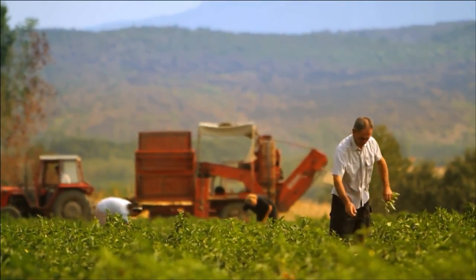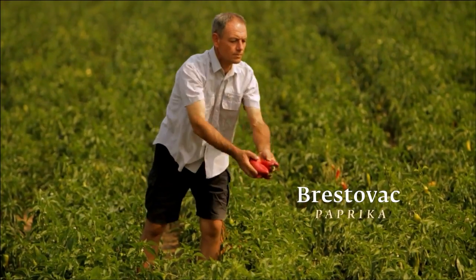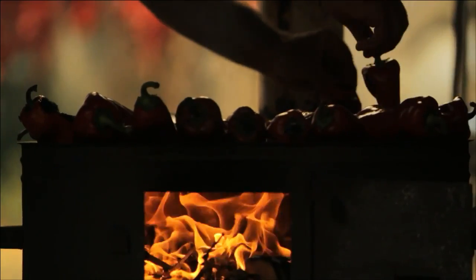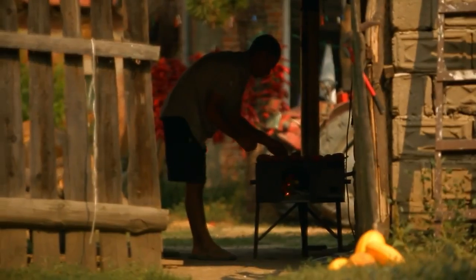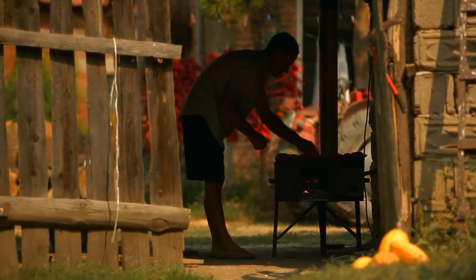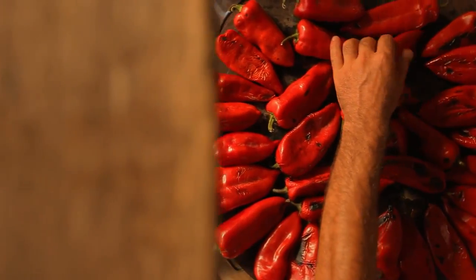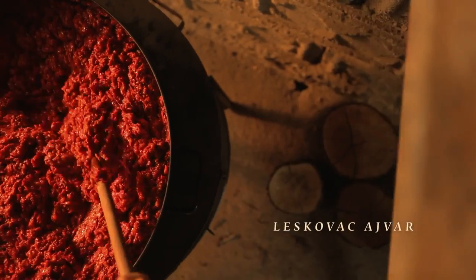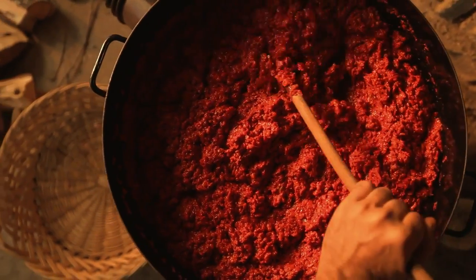Leskovac Ravine, settled in the far south part of Serbia, is the home of paprika, sweet to hot vermilion. It is the main ingredient of every true Leskovac Ajvar. Every step of preparation is performed with utmost care.